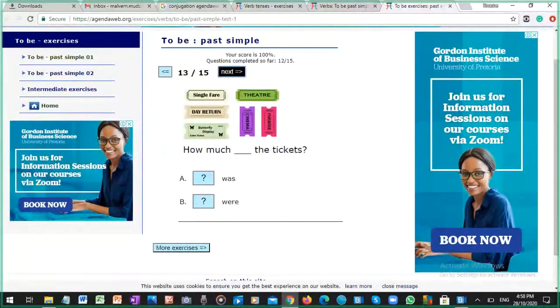And the next one. How much were the tickets? Tickets are they. Remember, I say they are, they were, they weren't. It was, it wasn't, it is, it isn't. So what's the correct one? Well done.